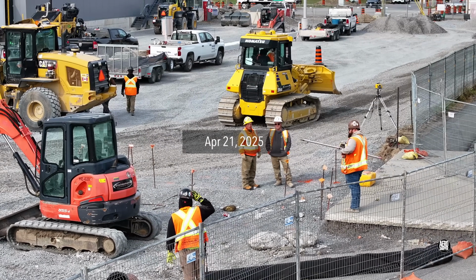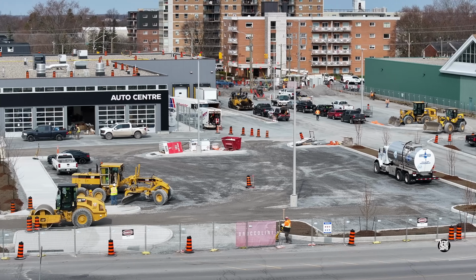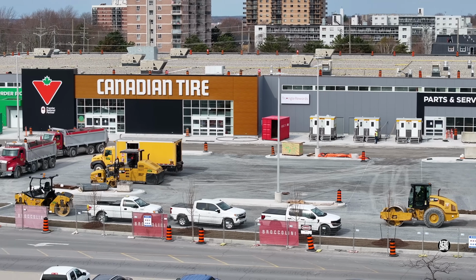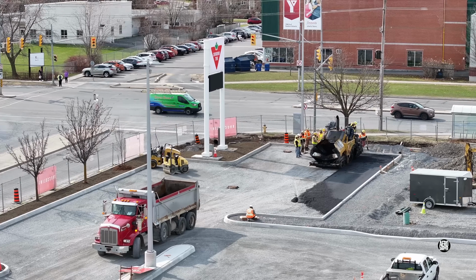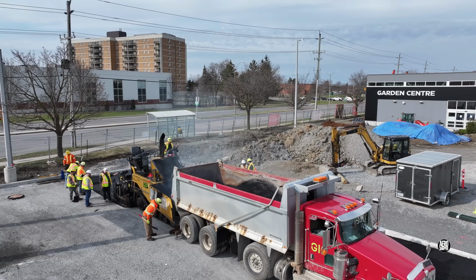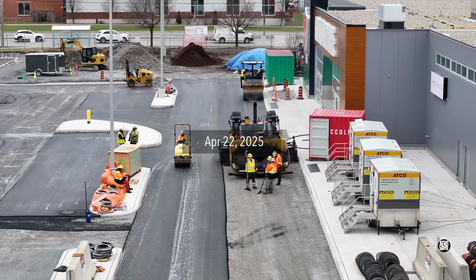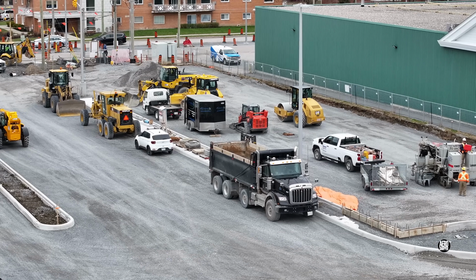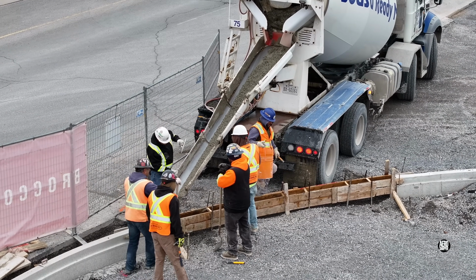Just 2 weeks ago, the asphalt crew arrived. And you can see here what the situation was. The paving work went really well. Fine conditions made for rapid progress. And all the while, other minor works continued in the background.